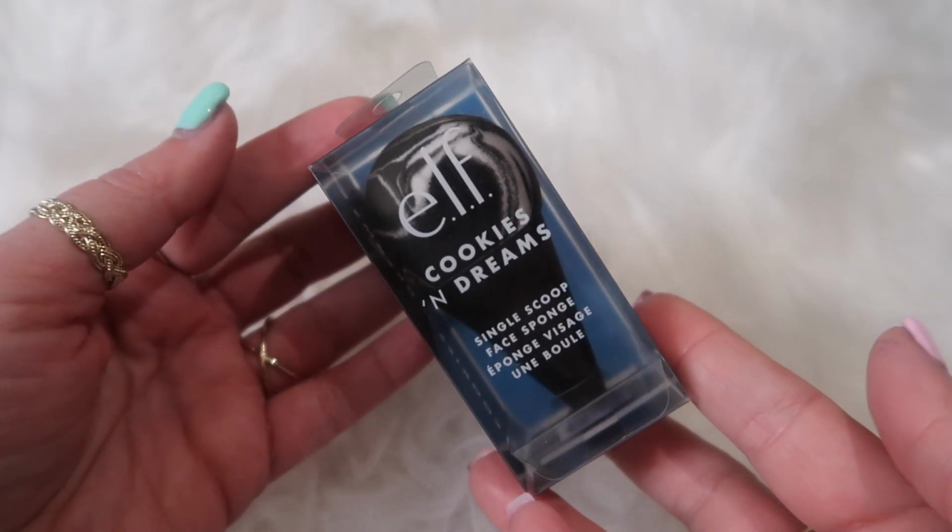Okay, so let's go ahead and talk about everything as far as this Cookies and Dream collection goes. Y'all, I'm telling you, my standout product out of everything that we did go over today would definitely be these No Budge eyeshadow sticks. I love them. They're $5. Also, forgot to mention, y'all, like going over everything, this is their sponge, and this is the best dupe I think I've ever seen for a beauty blender. I don't know if that's exactly what they were trying to go for, but the consistency, the feel of it, the application of it, everything just reminded me of that. And as far as this goes, the face sponge is only $5.